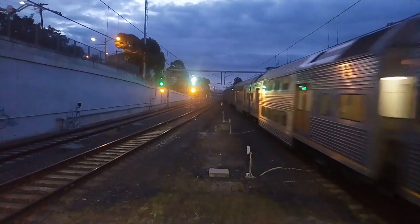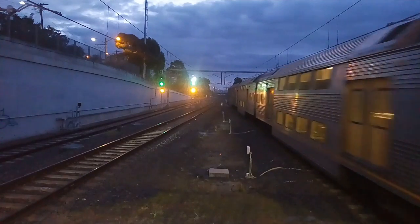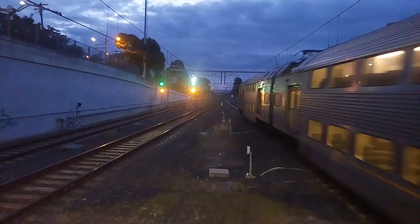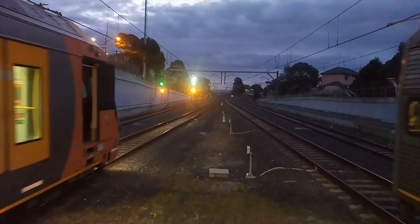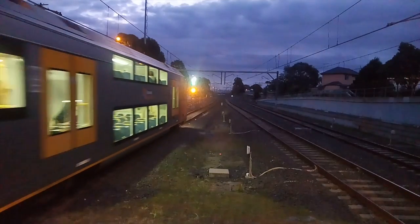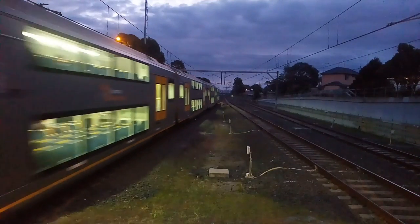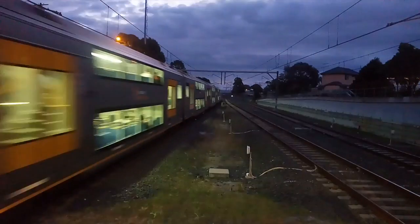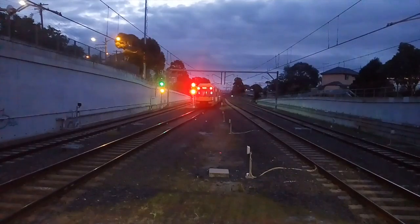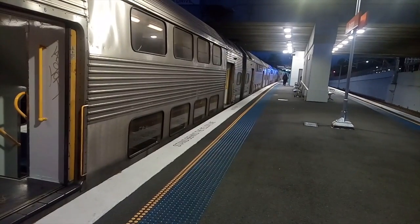K-set arriving. Leading half, K-set. And Waratah set A77, now departing. Bound for Revesby, where it'll terminate. And K80 and friend, all stations service to the City Circle. Now departing.